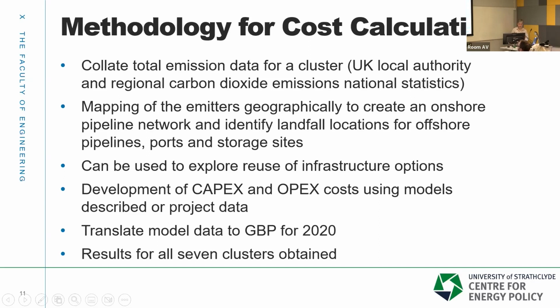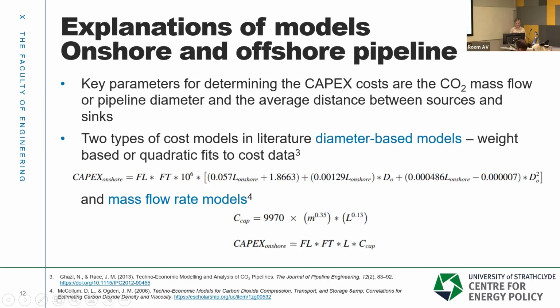And we developed CapEx and OpEx cost models, or we used project data where that was available. As we move forward and as clusters are able to talk more to us, we are hopeful of being able to add in real project data into this. Doing that, we built up from the bottom our TNS sector. I just wanted to give you a little bit of an idea of how we modelled the pipelines, because you can get a wide variety of costs depending on how you model.